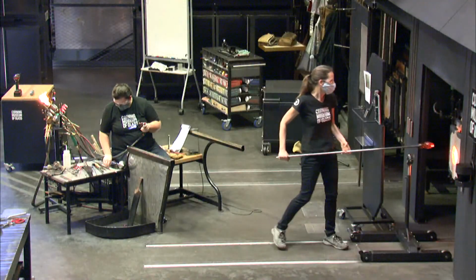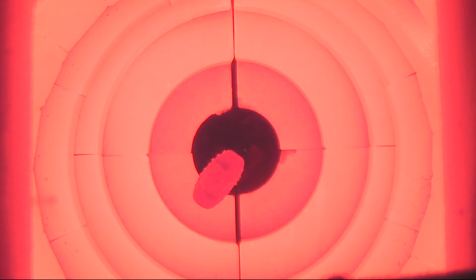It's very important that you don't remain away from the heat too long when you're doing something like this. And that's why Helen takes these quick reheats. We call those flash heats or a flash. It's just to maintain a base temperature.